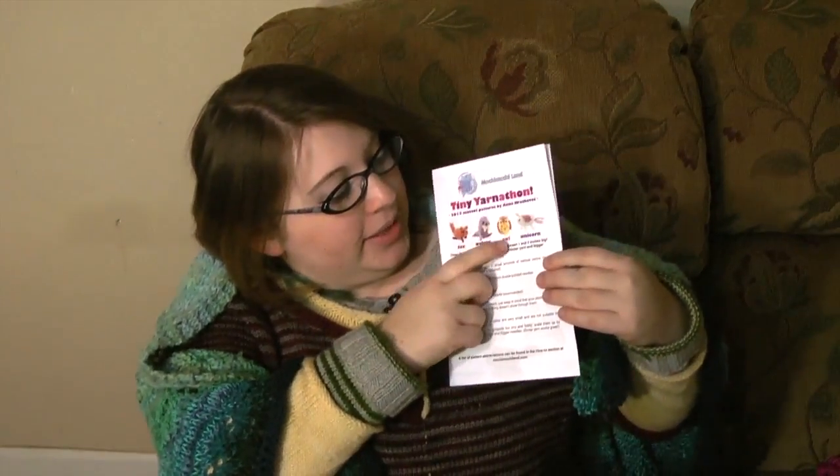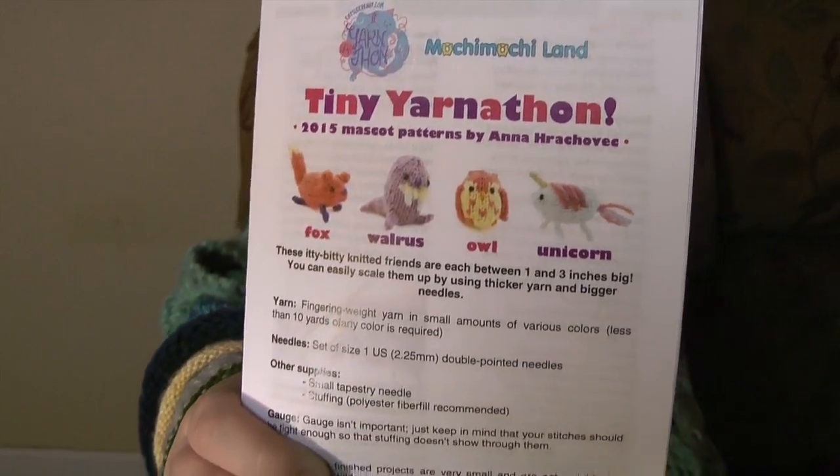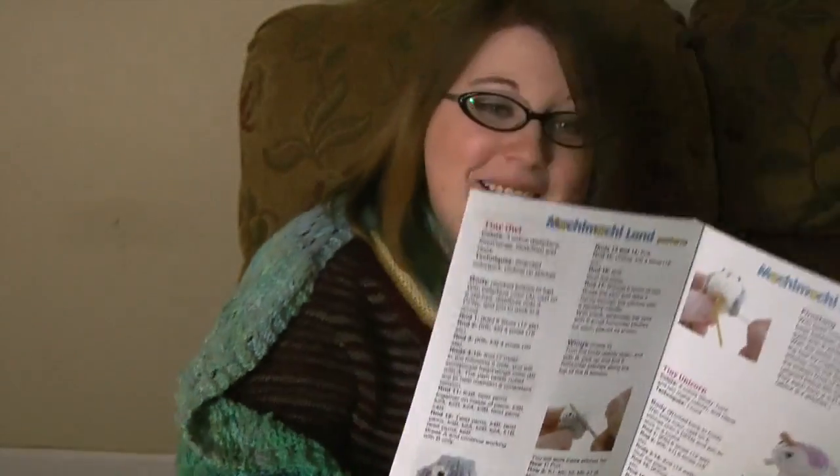But anyway, this year they sent this tiny Yarnathon mascot pattern set. There are foxes, walruses, owls, and unicorns. And I, of course, am an owl, a cowlet. It's got all the instructions to knit one of these little guys. I'm not going to show you all the instructions. And I'm really excited about it.